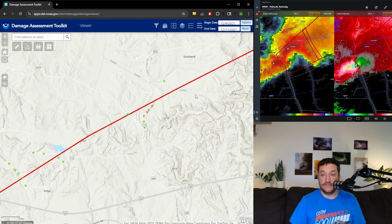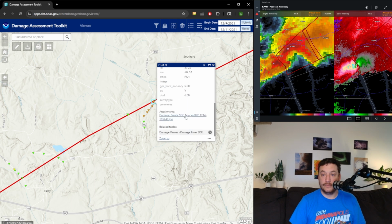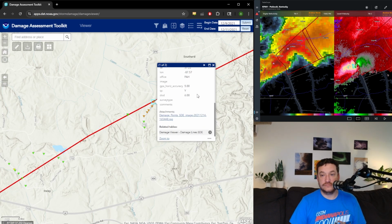Continuing on, we have EF3 again. These are probably homes. Yep. It's a generous EF3 rating. 140.